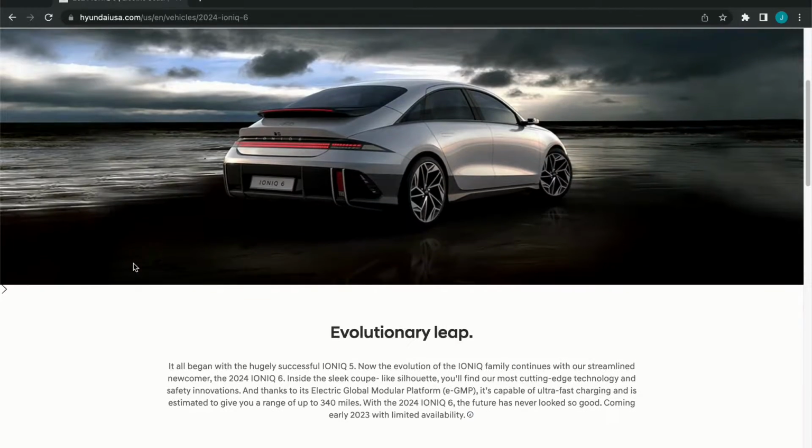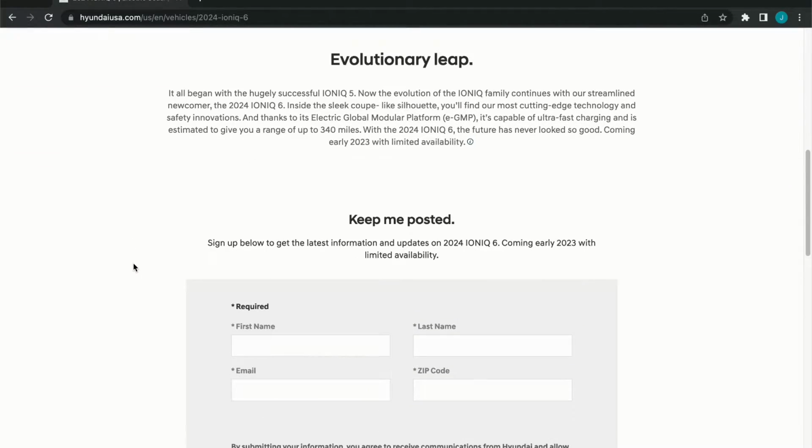Now, in terms of any hints of estimated range for the Ioniq 6, there's actually a disclaimer on the Hyundai website that says they're targeting or estimating about 340 miles with the SE rear-wheel drive version, which I assume will be the large battery with the rear-wheel drive only configuration. So that's about 10% or a little bit more than 10% more than the longest range on the Ioniq 5. So that is definitely a big improvement, and that's probably a lot to do with the aerodynamics of the Ioniq 6.